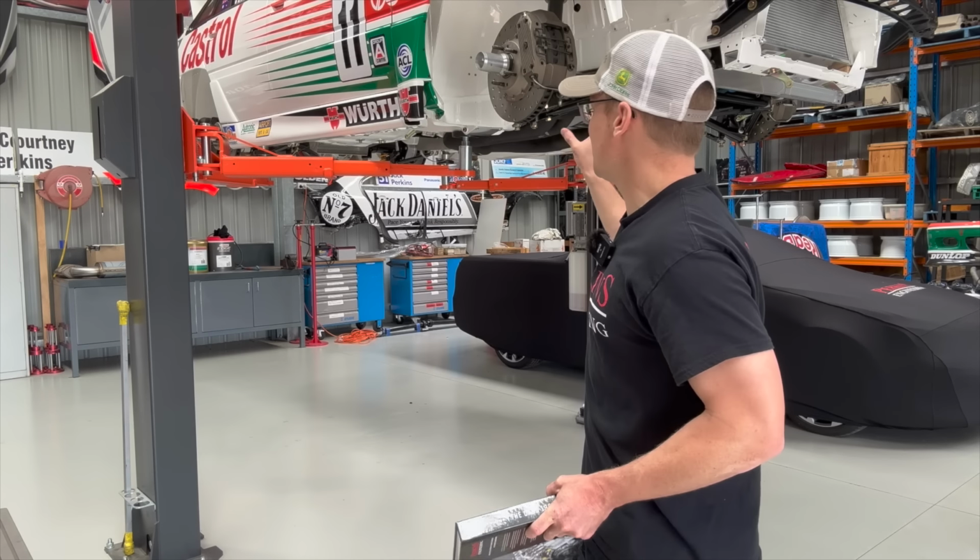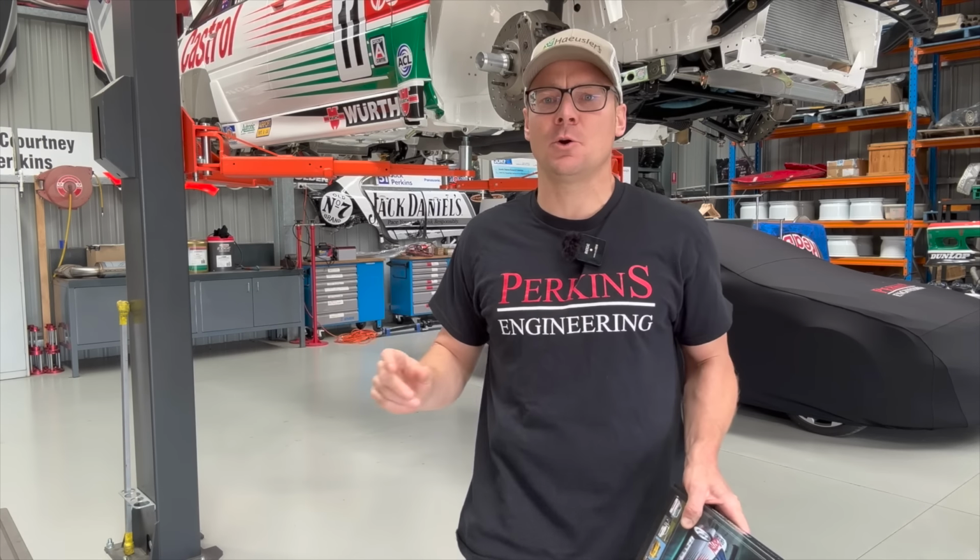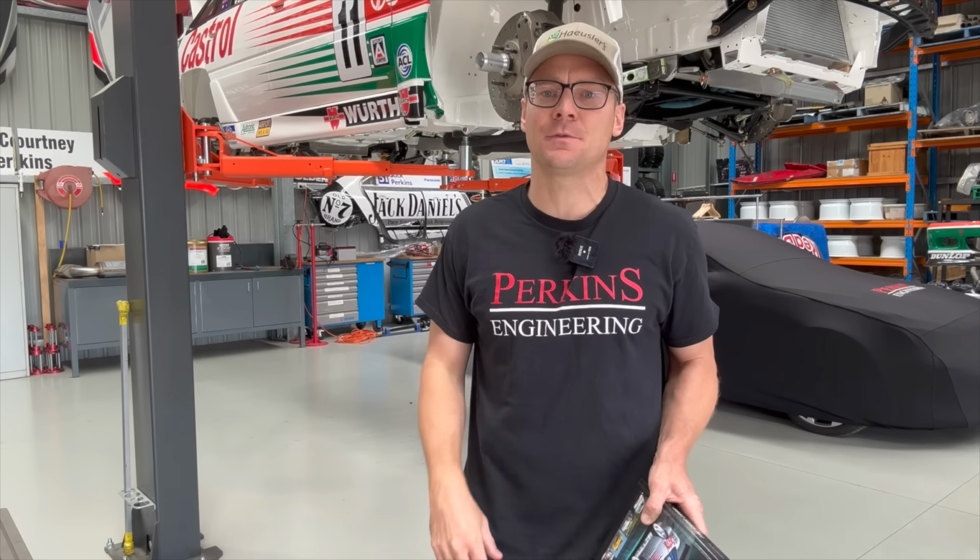We're going to jump underneath this rocket, a couple of updates on what we've been doing in the restoration and a couple of cool things to have a look at underneath the car. So let's get stuck right into it.